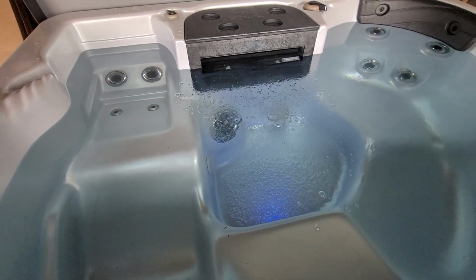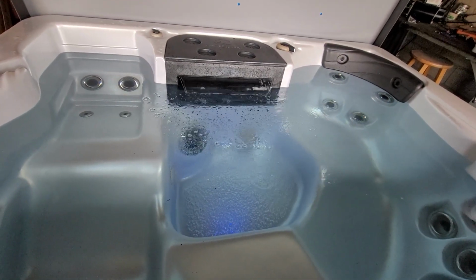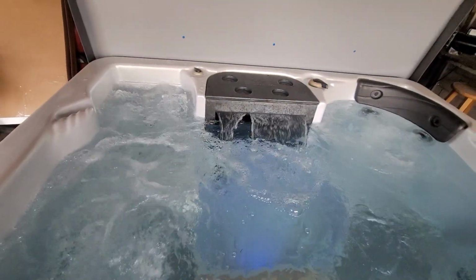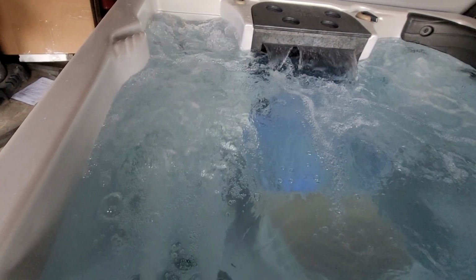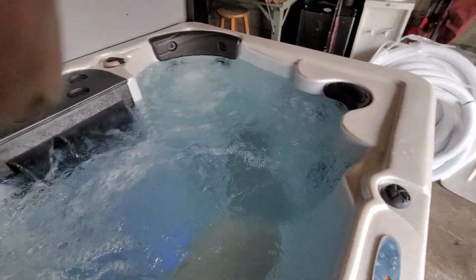The famous Master Blaster. You've got an LED light, of course, a large one. This is low speed jets kicking on right now. Here's the high speed. You see that waterfall kicking in. All those jets on the lounger, foot jets, all the big seating jets.